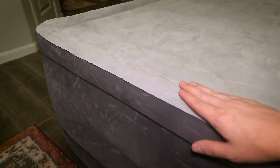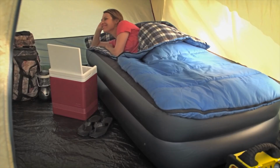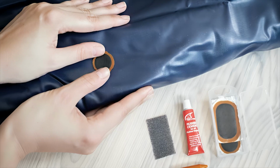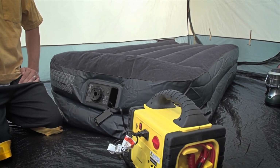Some people return them after saying they woke up on the floor by 3 a.m. The seams are weak, the valves leak, and the material is so thin it punctures with normal use. My cousin bought one for a family sleepover, and it deflated overnight, leaving their guests on the hardwood. Another friend said the patch kit was useless. Leaks kept popping up like a bad game of whack-a-mole.